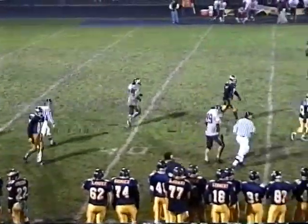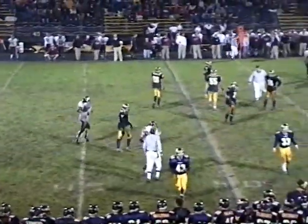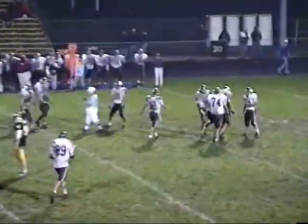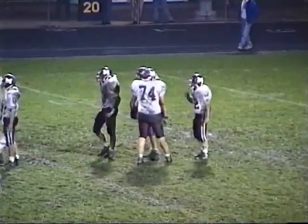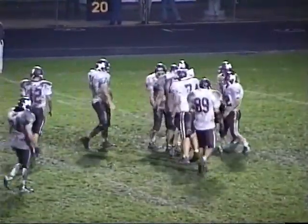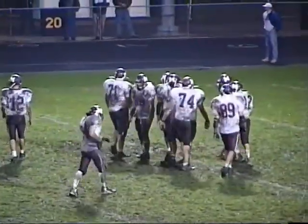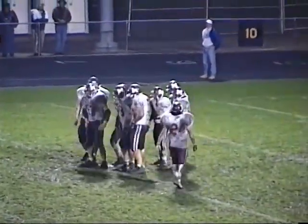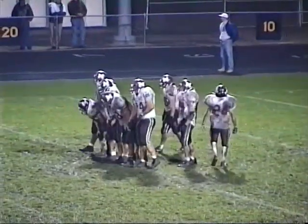And now it's fourth down and six. You can see the frustration on the maroon side of the football. Kelly tried to come down with that ball, and he couldn't do it. And I think that's the first time all year I've seen him get up and look at the officials and ask where's the call for pass interference. You never see him do anything like that.